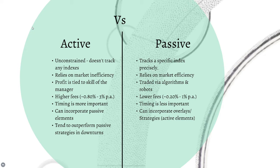and why he's holding, and he'll often rely on the fact that the market is inefficient. So he thinks that prices are too low, so he buys, and then he thinks prices are too high, so he sells. So the profit is tied to the skill of the manager. And in active funds, because of the amount of effort required to maintain that portfolio, there are high fees associated, and they can be as high as 3% per annum, or even have things like performance fees. So if they perform exceptionally well, they'll get additional benefits and things like that.